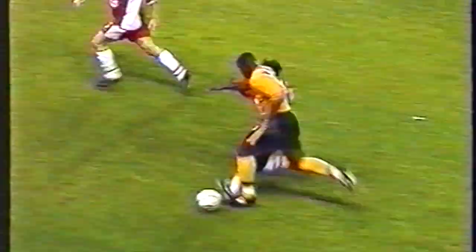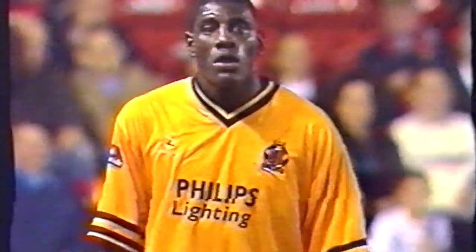Benjamin. More than a look of Emil Heskey about Benjamin and the way he plays. Gets his head down and runs at defenders.